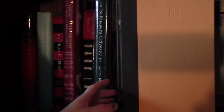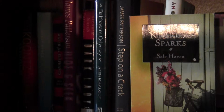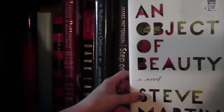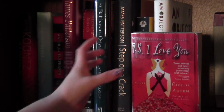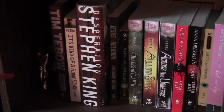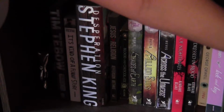This one has no dust jacket, but this is Step on a Crack by James Patterson. I have Safe Haven by Nicholas Sparks. Oh, I have to hold this up, it's going to fall over. We have An Object of Beauty by Steve Martin. Lastly, I have P.S. I Love You by Cecelia Ahern. So, as little bookends, I have an elephant right here, and I'm not going to take it out because if I do, all these books are going to topple over, and then I'll show you the bookend over here.